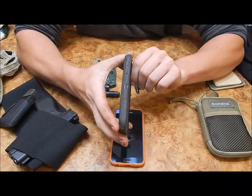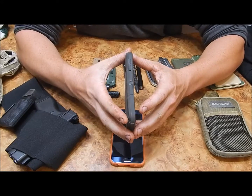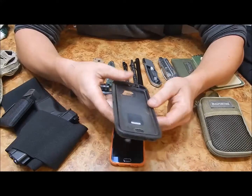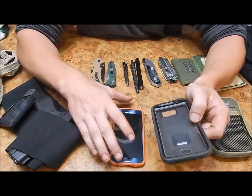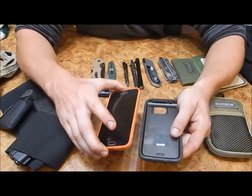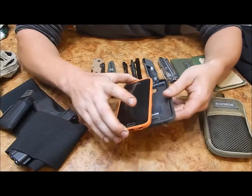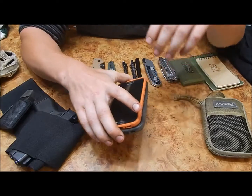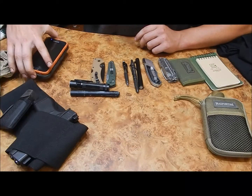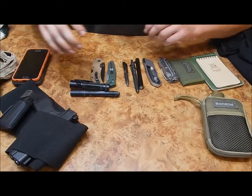I didn't like it because it does add some unnecessary size, width, bulk, etc. Just this case weighs about 3 ounces, and the phone weighs about 5 ounces. This case only weighs like an ounce, and it's quite a bit slimmer. It's not waterproof, but just don't drop your phone in the toilet. No texting in restrooms. So we'll move that out of the way.